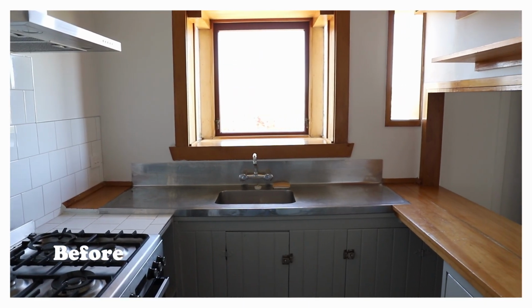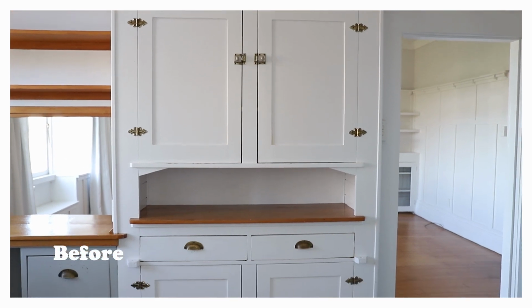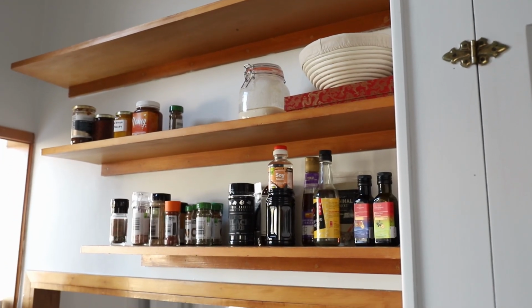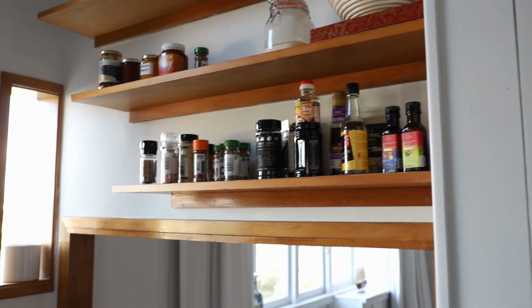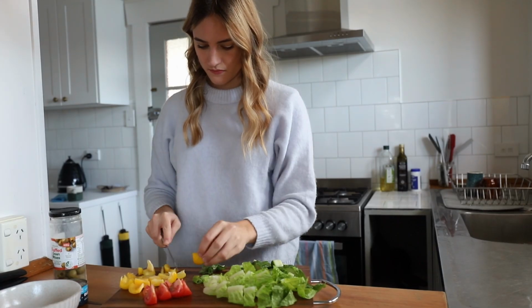I'm currently in the kitchen. The kitchen is probably the place where the least has changed because all of the furniture was already in here. The main thing that changed is that we now have a lot of spices, and we also got a little army of basil. Even though the kitchen hasn't really changed that much, I still spend a good chunk of time in here every single day.